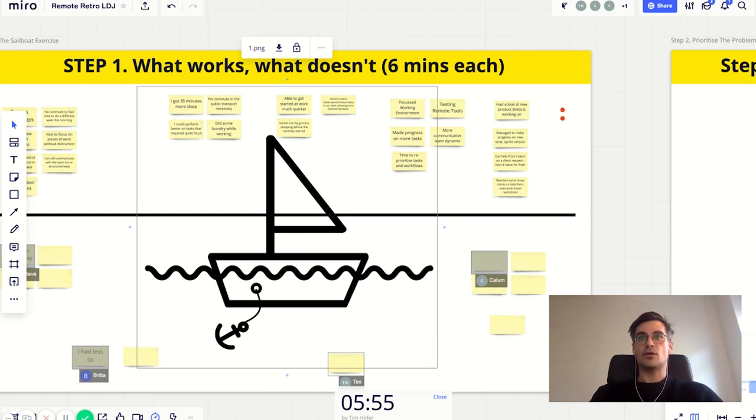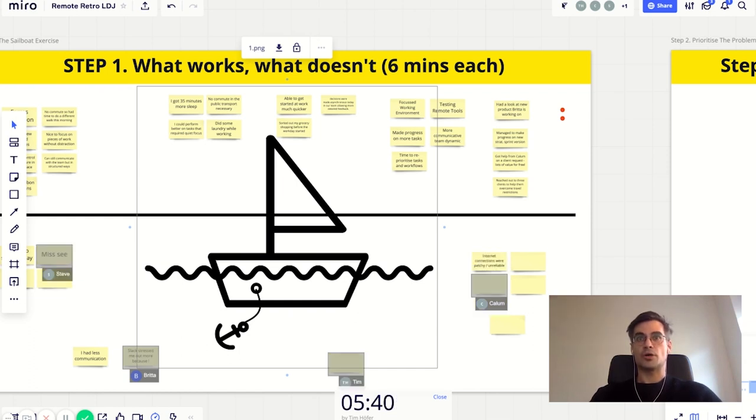So what's happening now is that the entire team, just as they collected positives, is now looking at everything that didn't work well. And yeah, this is usually where things get a bit more granular and detailed. And it's also the base and the foundation for a lot of the exercises that will follow, where we will then figure out what are the biggest problems for us to solve.